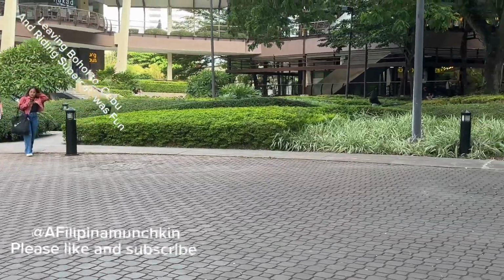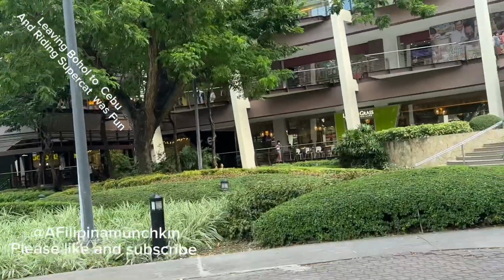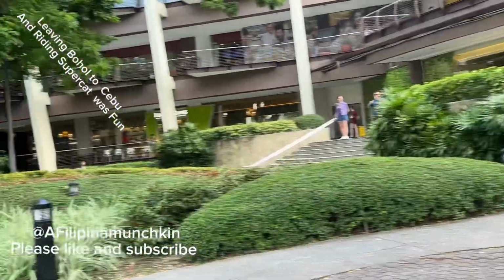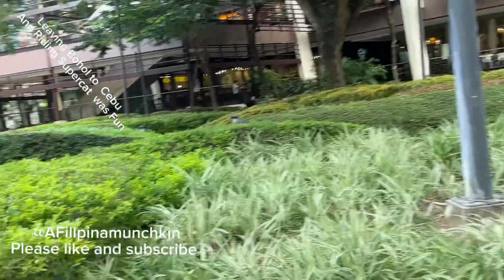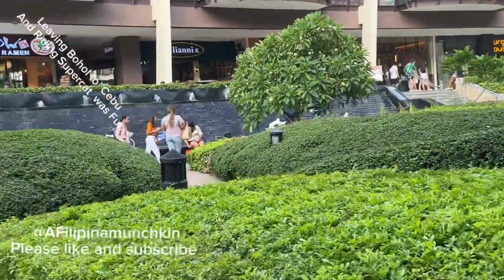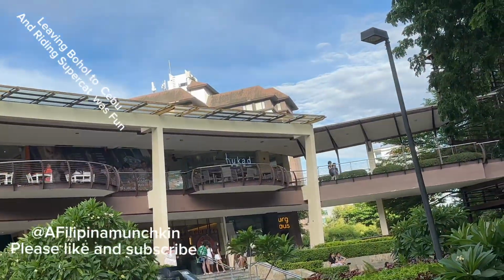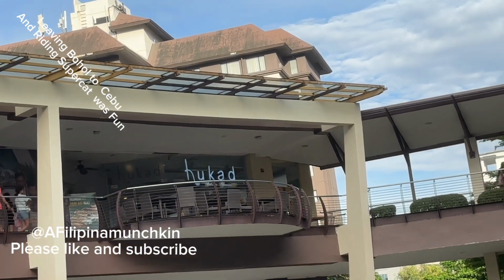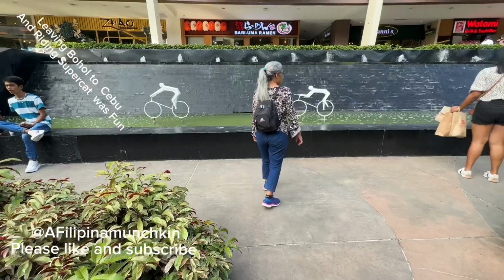So, ayan po mga kaibigan, mga kamanskin. Ayan ang ginawa namin sa last day namin sa Cebu. Because my daughter, we're going separate ways. She's going back to Manila and work. And I'm going to Iloilo to see my mama and take care of her while I'm in the Philippines.